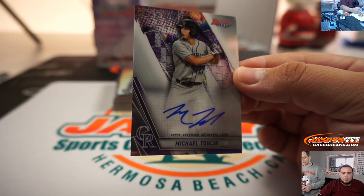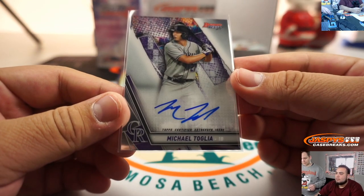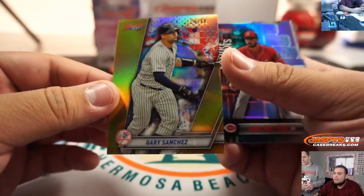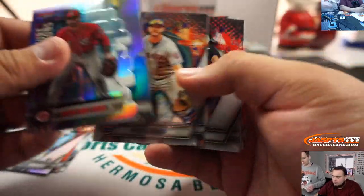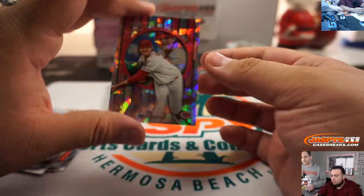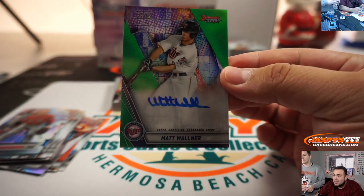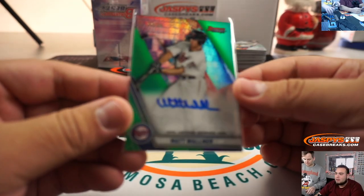And for the Rockies, there you go. That's Ryan Redmond, one of the last few teams taken. Out of 50, Gary Sanchez, that's Lost Ball Mojo. Lodolo, Sanchez favorite. I got Matt Wallner to 99 green. That's going to Trey and the Twins.